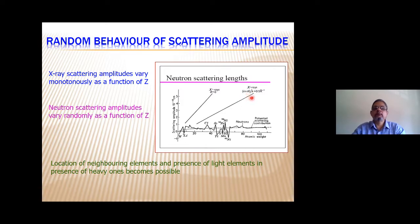But one downside of this phenomenon is that suppose you have a very high Z element over here, in a compound with a very low Z element sitting here. You can see that all the scattering is dominated by the high Z element. So the presence of the low Z element in the high Z environment gets totally obscured. That is the problem of X-ray scattering with alloys or compounds containing both high Z elements as well as low Z elements.